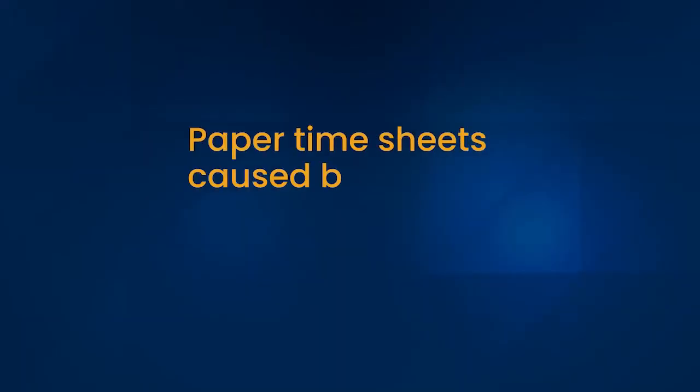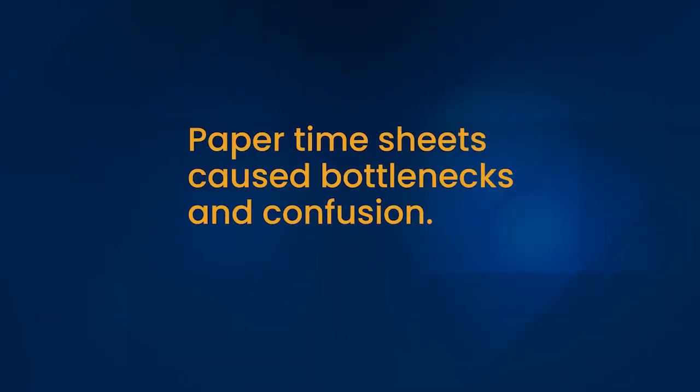Paper timesheets caused bottlenecks and confusion. Something particularly annoying prior to hh2 was just having to run down employees to get their timesheets. It was a hassle having to call them if they didn't pick up because they were too busy on a job site. We'd have to recall them, and just filtering 100 timesheets. I mean, we're a small company, so we had 100 employees, but when you add up a phone call to 100 people on a weekly basis, time was wasted.